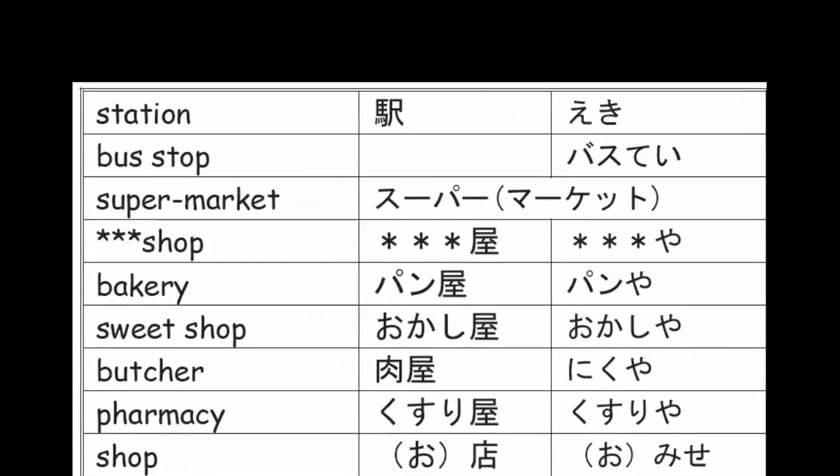Okay, we're going to have a look at the vocabulary on page 1 in 2 different goes. So the first one, we're going to look at this side of the vocabulary, and here we have the most important place in a Japanese town, and that's the station. Of course, the train station. There's the kanji, and it's pronounced eki, the train station. And most people in Japan do travel around by train, so it's an extremely important place.